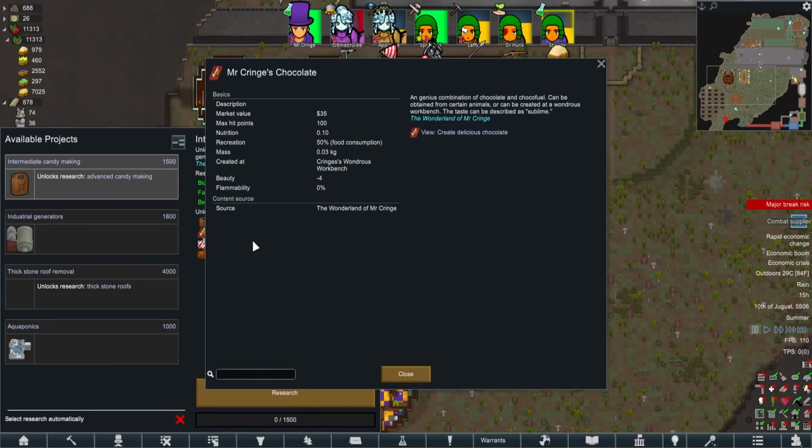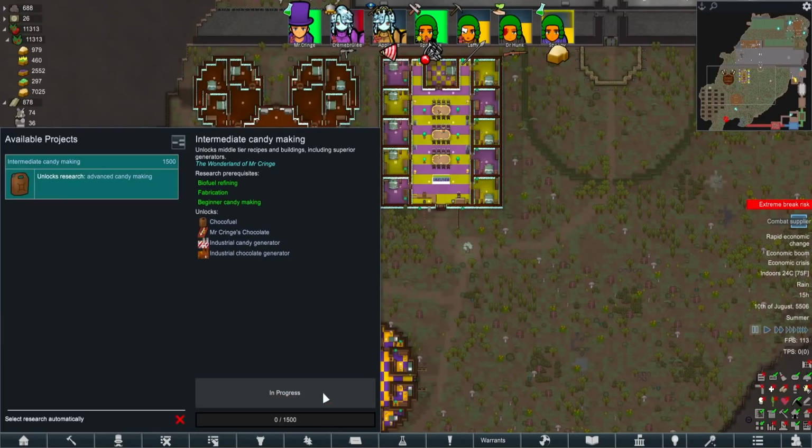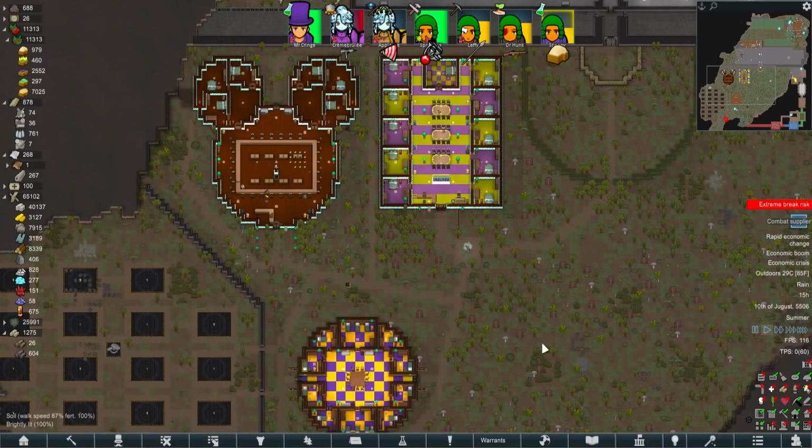Oh, do my eyes deceive me? The taste can be described as sublime. Choco fuel. We get an industrial candy and an industrial chocolate that generates from that. And of course I have to take it because, I mean, it's named after Mr. Cringe. It'd be remiss of me not to for a start.